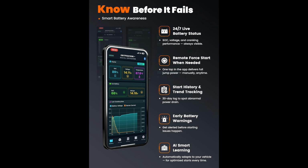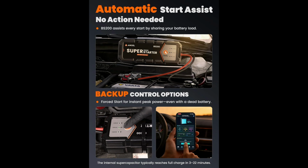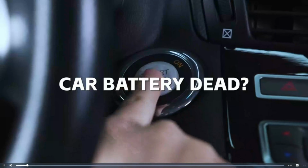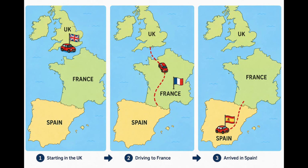Unlike a normal jump starter, this thing stays permanently connected, monitors battery health in real time and works in extreme temperatures, can even force start the car if the battery drops too low. This should be perfect for our trip from UK through France and into Spain.